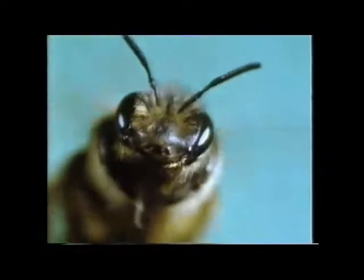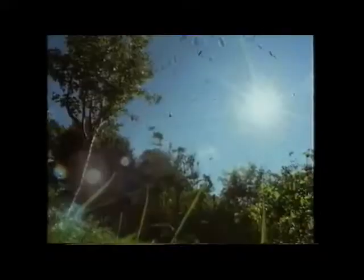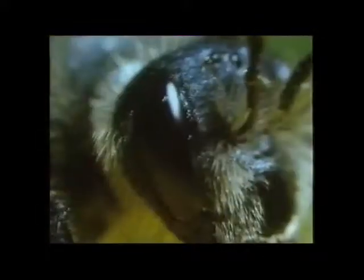If you were a bee, you'd see a different range of colours. Bees can see ultraviolet light waves. Ultraviolet light also comes from the sun, but we can't see it. While this flower looks yellow to us, the ultraviolet light could make it look like this to the bee. So bees can see beyond what we can see at this end of the spectrum of colours.